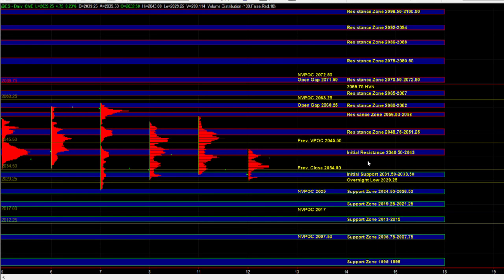So yesterday the markets closed near an important inflection point where responsive buyers have been active. At this point, heading into the open, we have initial resistance at 40.5 to 43, and how the market reacts to this area is going to provide an early indication of which side is really in control.